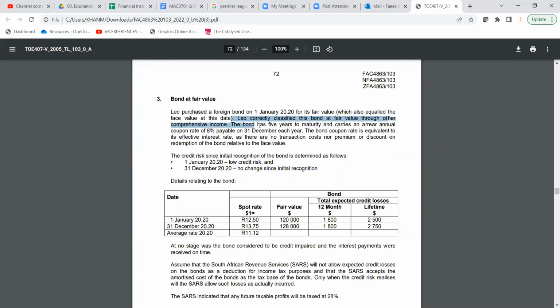The bond has 5 years to maturity and carries an arrear annual coupon rate of 8% payable on 31 December each year. The bond coupon rate is equivalent to its effective interest rate. Okay, there are no transaction costs, nor a premium or a discount on the redemption of the bond relative to the face value. So this is very important.